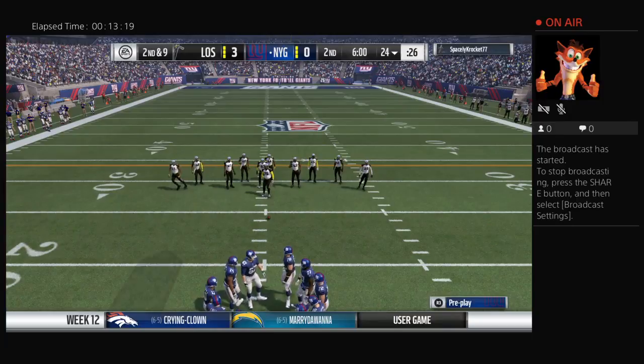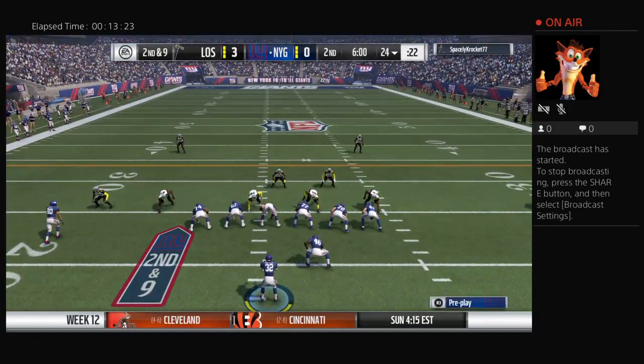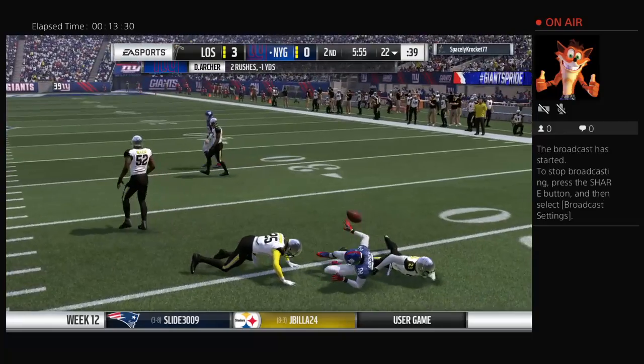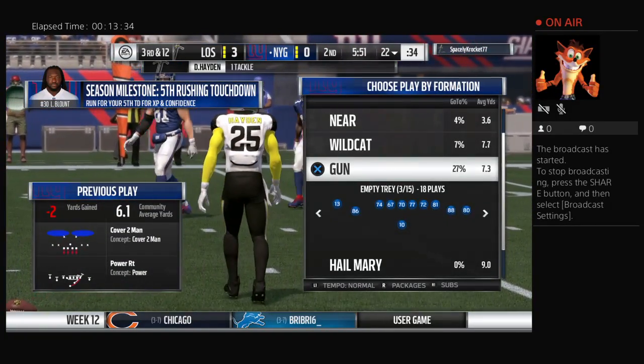See if they stay on the ground for 2nd down. They'll come up now in the Wildcat package. And this one goes nowhere. Losing yardage back at the 22. It's a loss of 2, now 3rd down.